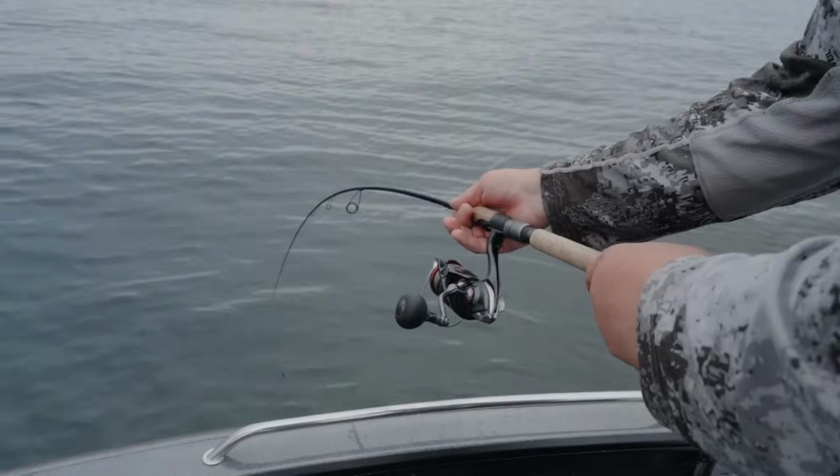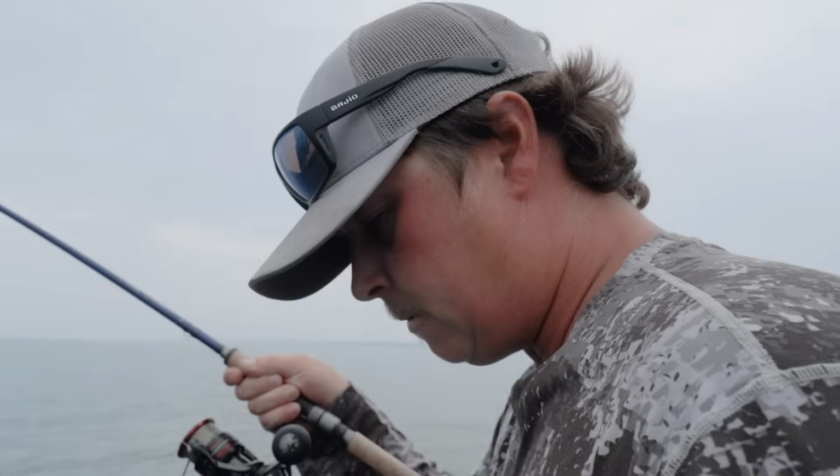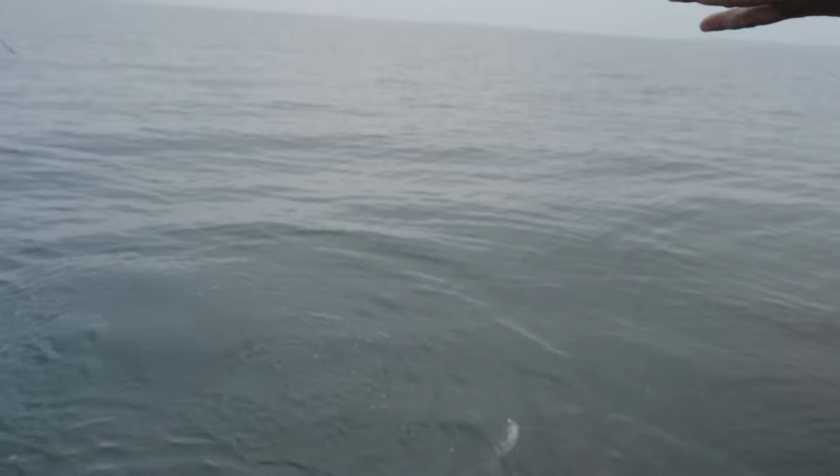They just go nuts, eh? You see the boat, they don't like that. No, they don't. They come right underneath the boat. That's a big fish. Oh, he outran the net. Did you see that? He put on the crazy burners, dude. He's like, nope.